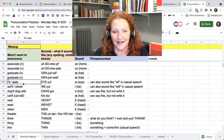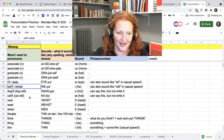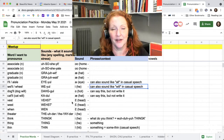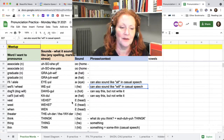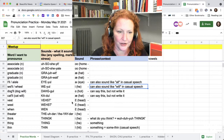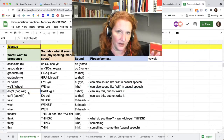But in writing, you have to spell it ILL. The same with wheel. Perfectly, we'll meet you there. But casually, it could sound like we'll meet you there. So again, if you think that's what you're hearing and you think you're crazy, you're not. That really is happening. It can happen in speech and make it confusing to remember how to spell the real wheel contraction.